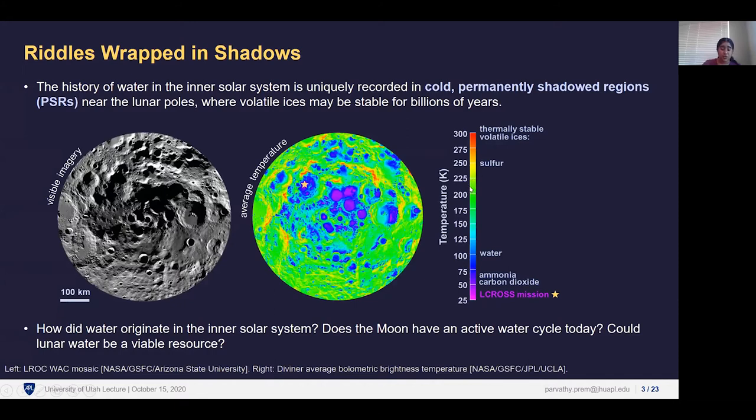are extraordinarily cold. And in fact, they're so cold that a whole range of normally volatile ices, from sulfur all the way down to carbon dioxide and even lower temperatures, a whole range of these ices can be stable over geological timescales of billions of years. And there's a star here that marks the one point for which we have actual ground truth data. And we'll talk about that in a little bit.